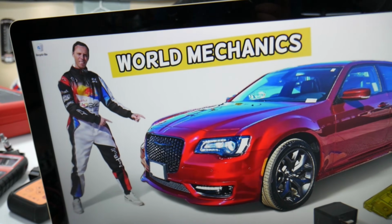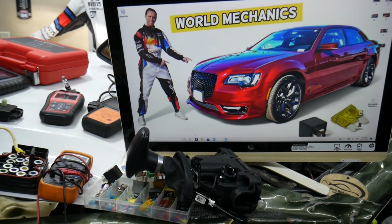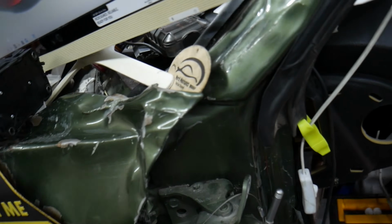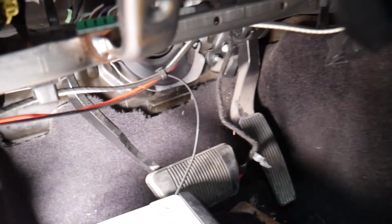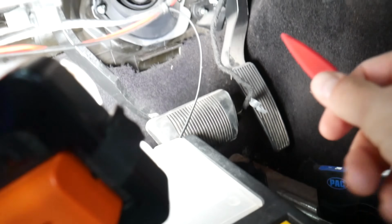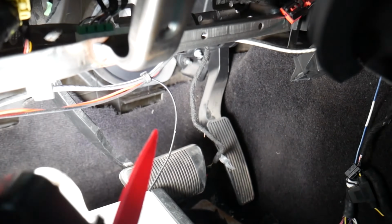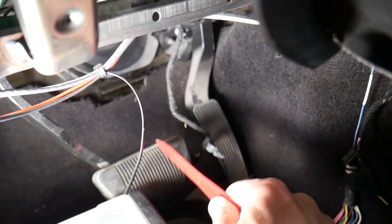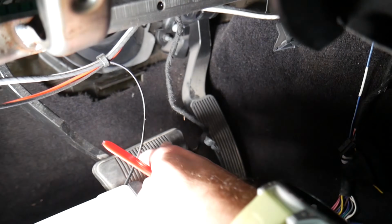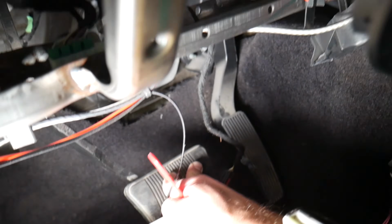Other things that can easily cause the transmission not to work, let me show you now here. If we come to the brake pedal, that's where things get interesting. I want to show you something. That Chrysler 300, Dodge Challenger, Dodge Charger, they're built on the same platform, so it should work for both. You see, that's the brake pedal, right? Now, in order to shift the transmission and in order for everything to work correctly, you press the brake pedal.